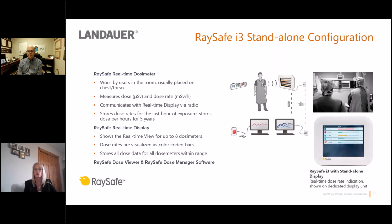In this presentation, we will be focusing on the RaySafe i3 standalone configuration, which is depicted in this picture on the lower right-hand corner. For basic functionality, it only requires a power supply. As soon as you pick up a dosimeter, it starts to communicate with the screen, and the dosimeter will appear on the screen a second or so after it is picked up. A total number of 8 dosimeters can be displayed on one screen at one time.